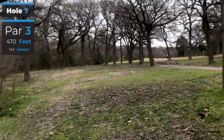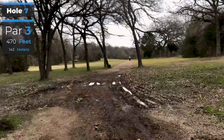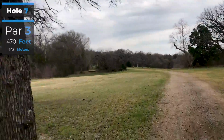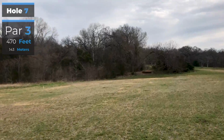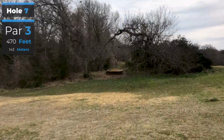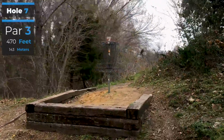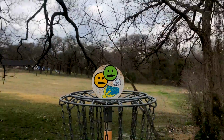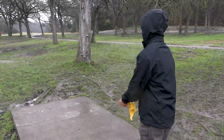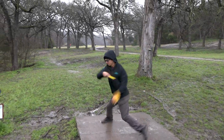This is a very interesting hole because the basket is straight out there, but the shot is like 45 degrees away from the basket. It's a long par 3 at 470 feet. And then when you factor in you're playing away from the basket, it's going to play even longer. You want to follow that path and then just get into the clearing so you have really any sort of shot to get up to the basket. You can see it's tucked in those trees a little bit, but really any sort of shot, as long as you're clean, is an open shot for you. Yep.